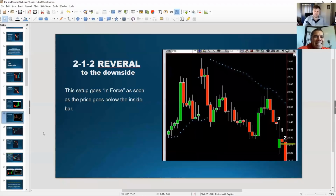All right, let's go through the 2-2 reversal to the downside. Same thing right here, 2-2 reversal to the downside. That's what it's going to look like. If you're working puts on this thing, say you're good at options, bam, here we're going to go. Let's just say that shooter is green, and then we got this inside bar, and for some reason you think it's going to go up. As soon as that next two goes down, you know for a fact this is not a buy.